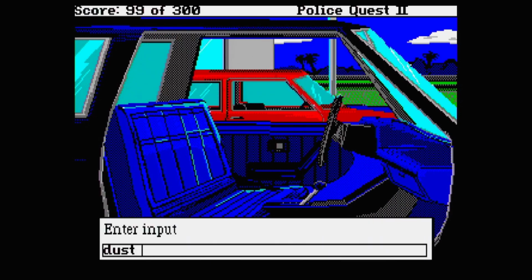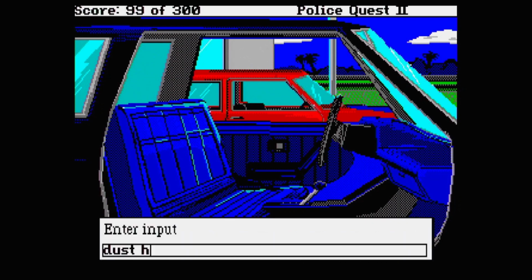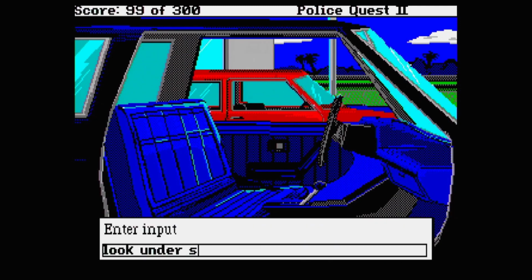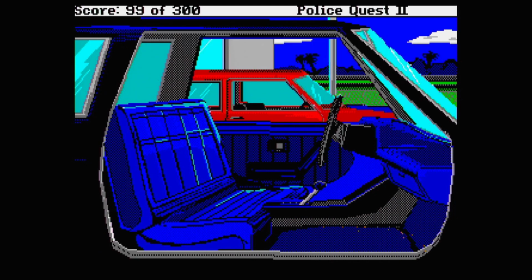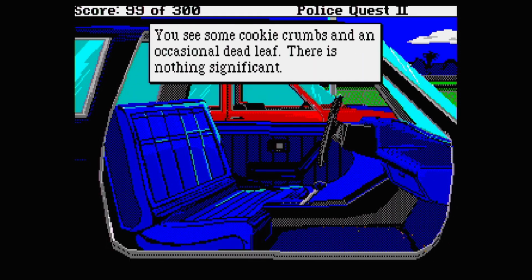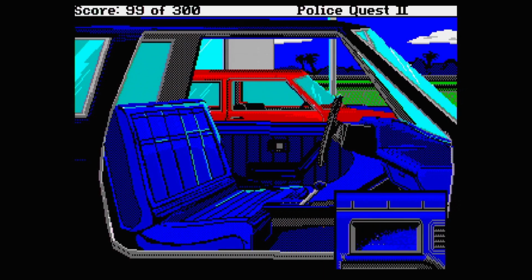Alright, so we can dust the wheel for prints. And, you know, dust handle for prints. I think you only get one per car, that sounds right. So let's go look under seat. Seats are made of soft dark blue cloth, they are empty. Let's just go look seat, look floor. You see some cookie crumbs and occasional dead leaf. There is nothing significant. Open glove box. Glove box appears to be empty.